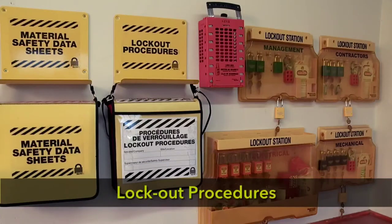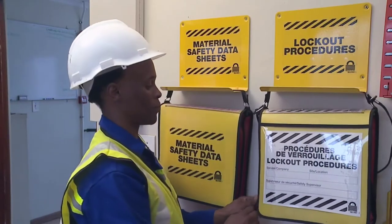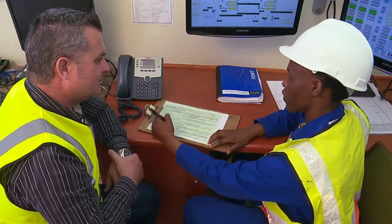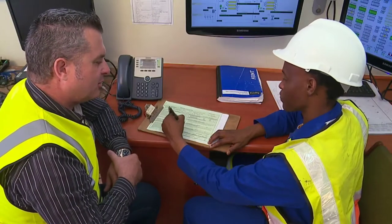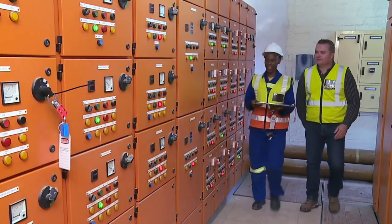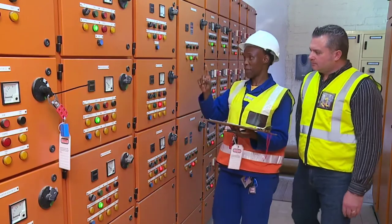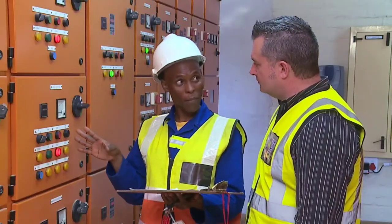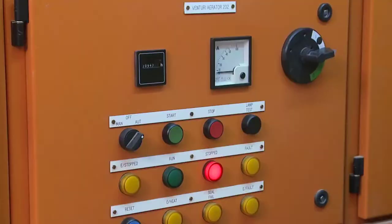Detailed lockout procedures are in place for our plant and equipment. Work permits and procedure documents must be obtained from the site office prior to lockout work commencing. Site management will assist in their application. The first step is to perform a task-based risk assessment for the required maintenance.